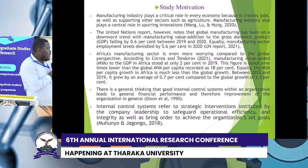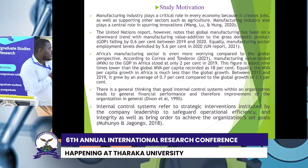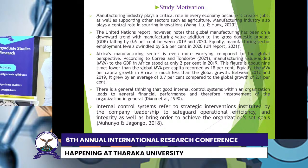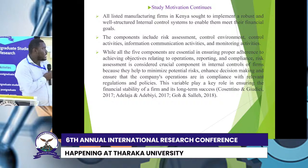And when we look at what internal control systems refer to, they refer to strategic interventions that institutions put in place so that they can safeguard the operational efficiency and integrity, as well as to bring order to achieve the organizational set goals. This is in accordance to Muhonyo and Jagongo 2018. So, the general view is that all manufacturing firms in Kenya should implement robust and well-structured internal control systems to enable them meet their financial goals.